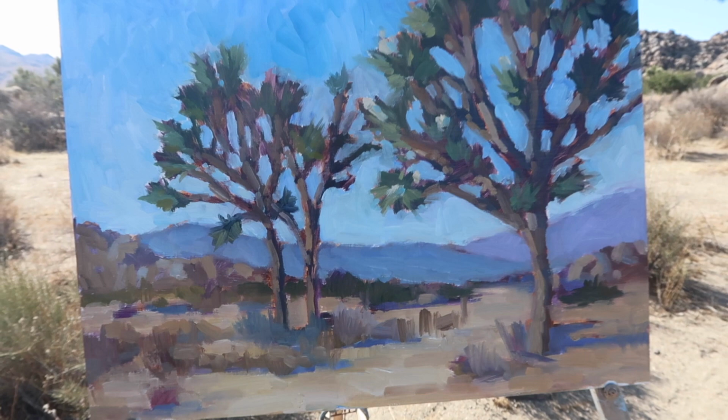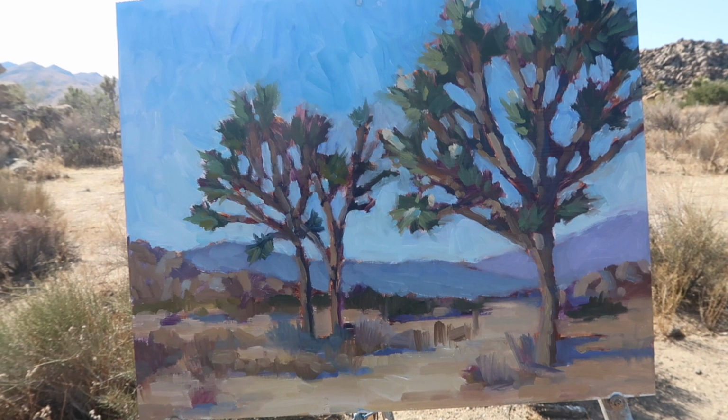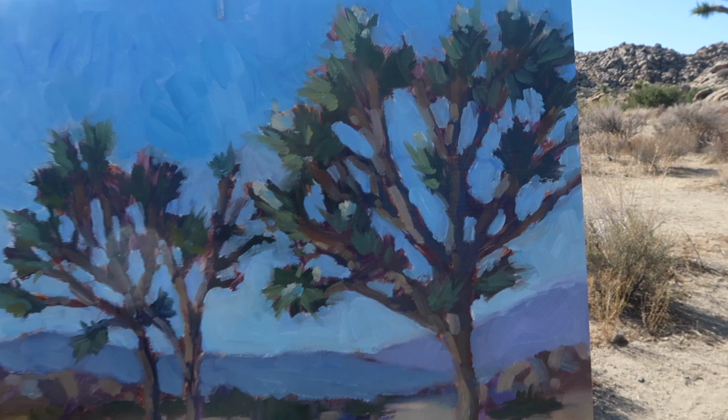I was just trying to get some good color in the shadows of the branches and also get the shape of the tree sort of accurate. Also push the mountains back. The foreground, I didn't have a lot of time to work on. But again, my main focus was to capture these trees, the feel of the trees. So I'm pretty happy with those.